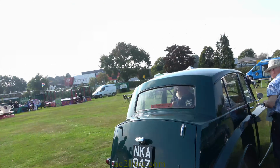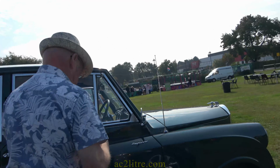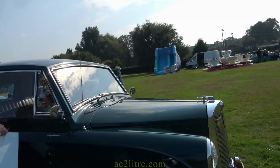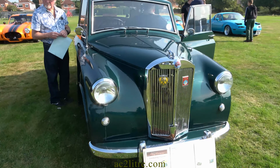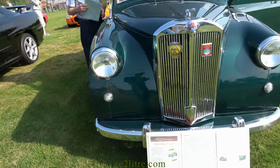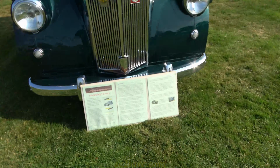These little Triumph Mayflowers are surprisingly spacious. Taller cars, including my own AC, get a lot of criticism for their looks. Yet at 6 feet tall I can't fit into many classic sports cars, or if I do I bash my shins on the dash and can't get comfortable. Cars like these are a pleasure to sit in.